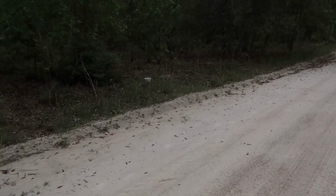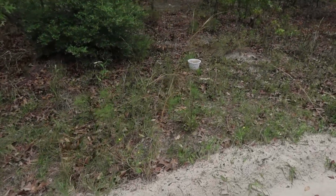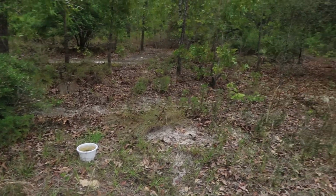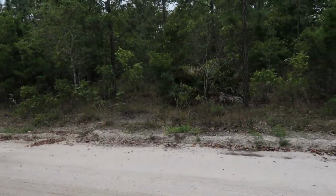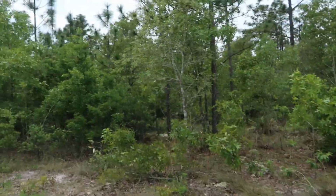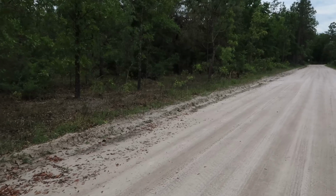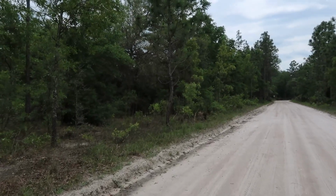It looks like someone left a thing of water. What is that, like a pot? Looks like it. Nice. Always interesting to see how some trees have a natural curve to them.